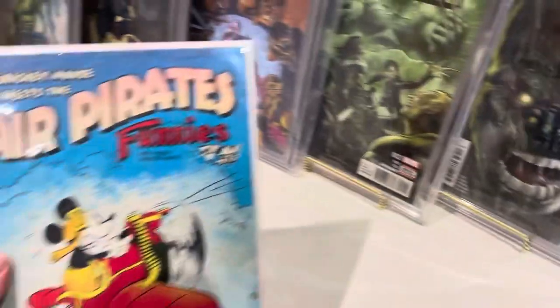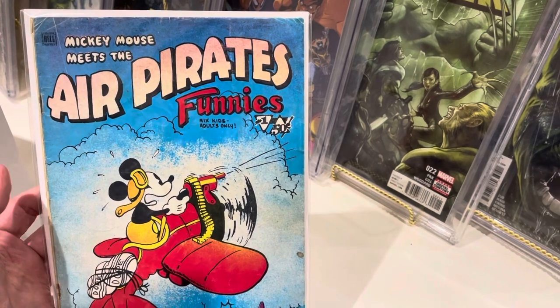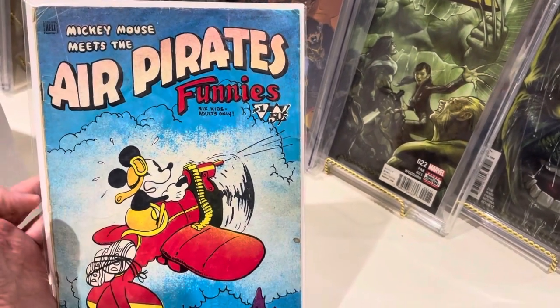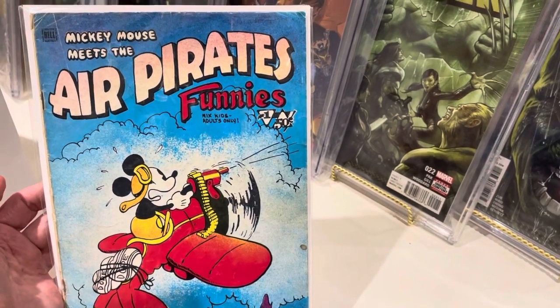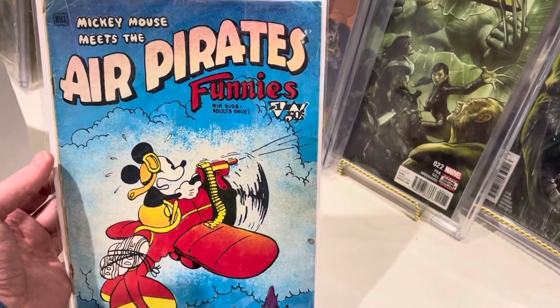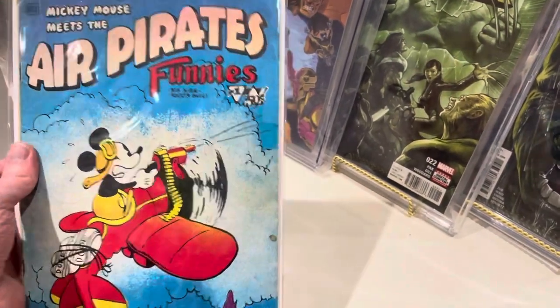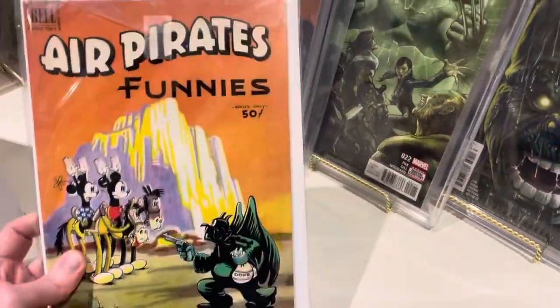And now we have some really cool controversial ones. This is Air Funnies, and this is controversial because it's not actually Disney. It's making fun of Disney. You can see the dope in the background, and he's basically Mickey Mouse as a drug smuggler. And there's adult situations inside as well. And then I have number 2 as well. So let me show number 2 properly.